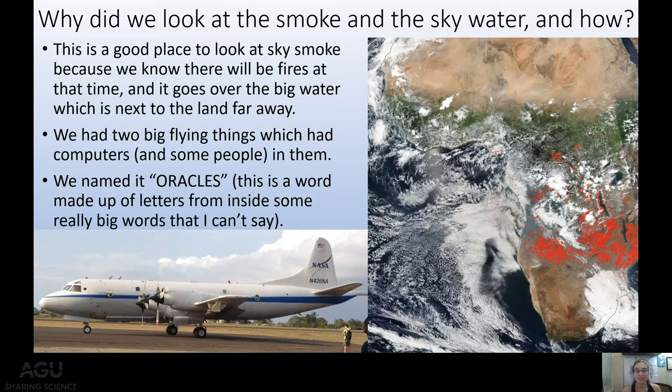And when there are fires on the land, the smoke will go over the big water, which is next to the land far away. And we mostly flew over the water next to the land far away. And we had two big flying things. Here's a picture of one of our big flying things. And the flying things had a bunch of computers and some people in them. We named this study oracles, which is a word made up of letters from inside some words that are really big that I cannot say in this talk.